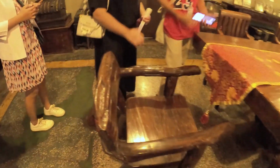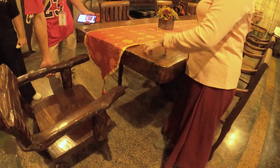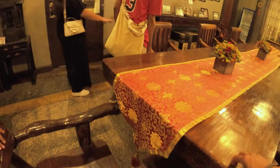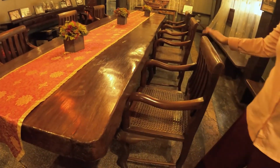Wow. How much is this table? I wonder how they put it here. Yeah, how they moved it here, because it's very heavy. Probably iron wood. And this one is just Nara wood.